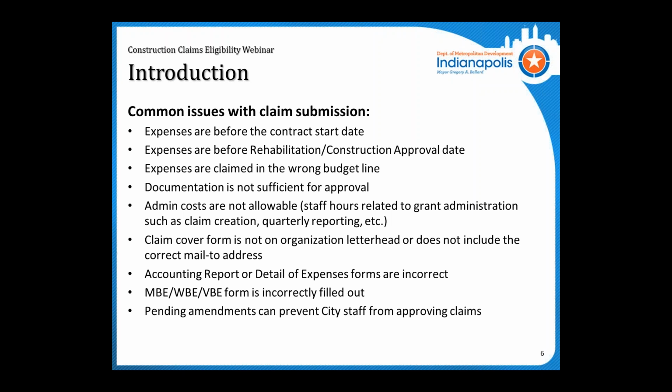Expenses are before the RCA approval date. That basically is the environmental review process. If any expenses are incurred before that date, we will be unable to pay for those. And that can be a pretty big deal sometimes.